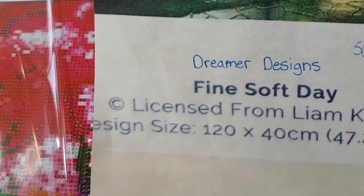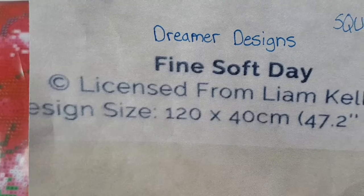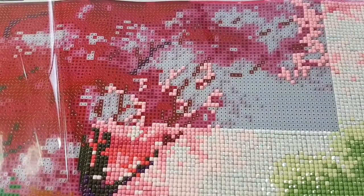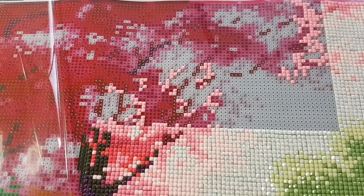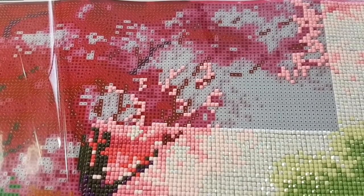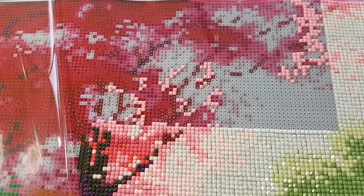Okay, so Dreamer Designs, Fine Soft Day by Liam Kelly. 120 centimeters by 40 centimeters, 47.2 inches by 15.7 inches. Square drill, 52 colors, including 2 ABs, which stands for Aurora Borealis, and they're just an iridescent coated type of drill that sparkles a little brighter than that of a regular drill in comparison.